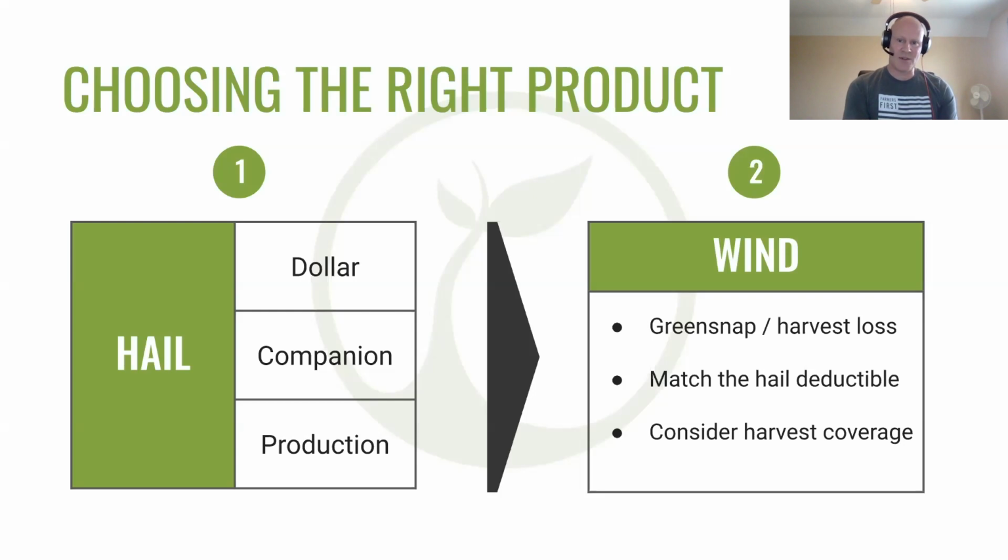And then wind coverage, which again, most wind policies are not on a standalone basis, meaning that they come as an endorsement to a hail policy. So you have to buy the hail to get to the wind in most cases. And you can cover green snap, some harvest loss. You can decide to match the hail deductible in a lot of cases, but you don't always have to make a match. And then also in the discussion, we need to talk about considering harvest coverage on some of these wind policies.